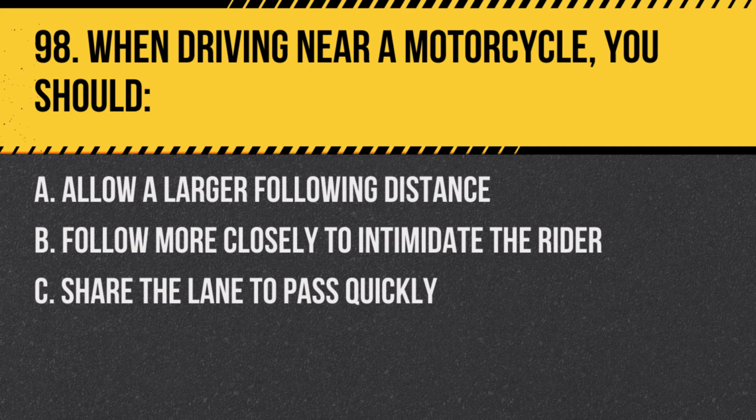Question 98. When driving near a motorcycle, you should: A. Allow a larger following distance. B. Follow more closely to intimidate the rider. C. Share the lane to pass quickly. Answer: A. Allow a larger following distance. Motorcycles have different stopping distances and can maneuver more quickly than cars, so it's important to give them more space.